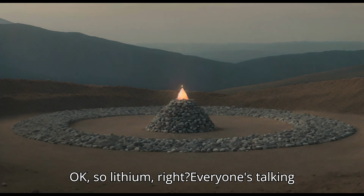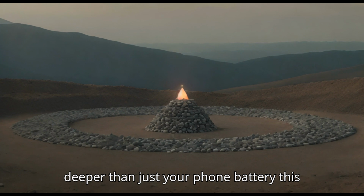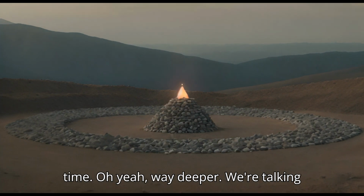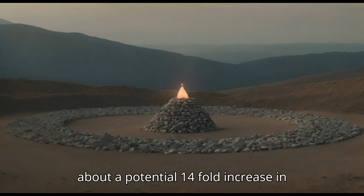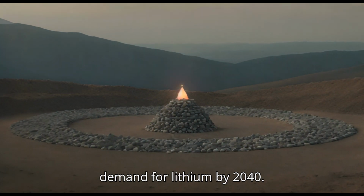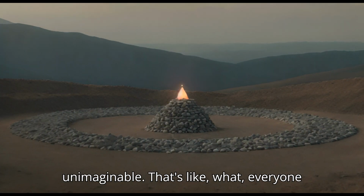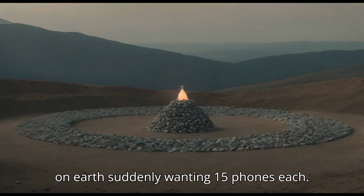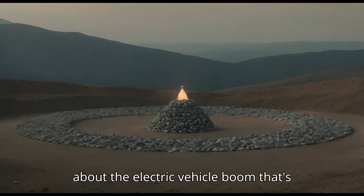Okay, so lithium, right. Everyone's talking about lithium these days. But we're going deeper than just your phone battery this time. Oh yeah, way deeper. We're talking about a potential 14-fold increase in demand for lithium by 2040. 14-fold. That's almost unimaginable. That's like, what, everyone on Earth suddenly wanting 15 phones? Each. And that's just phones. Don't forget about the electric vehicle boom that's happening right now.